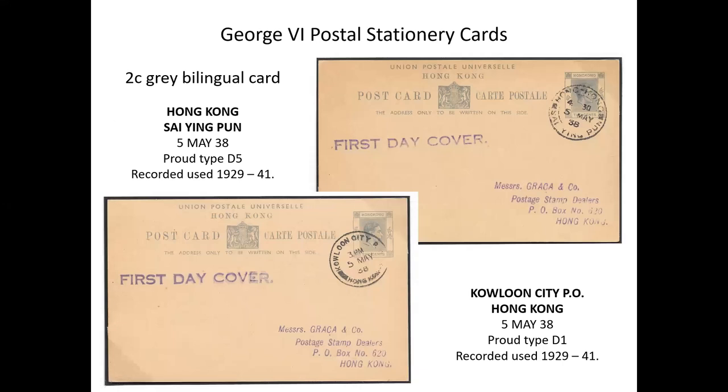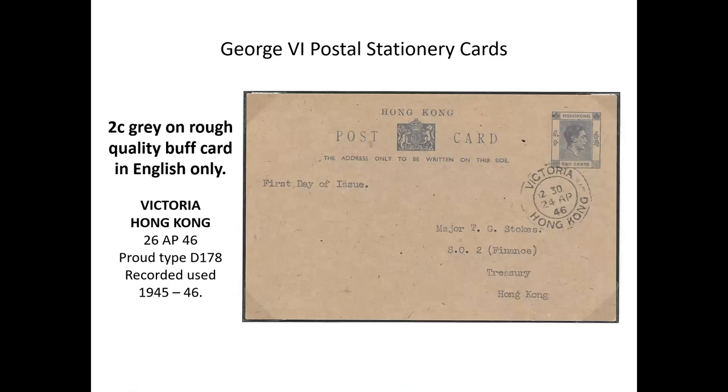I'm starting off with George the Sixth. Bilingual postcards, first day covers. The name and address is familiar to us all, I'm sure. Posted at two different branch offices, Sai Ying Pun and Kowloon City, on the 5th of May 1938. This is the post-war one, issued the 24th of April 1946 on that very rough buff-coloured card, because they couldn't get a decent quality card after the war. And that one's posted at the GPO. Major Stokes, it's addressed to, who seemed to be very keen on first day postal stationery items.